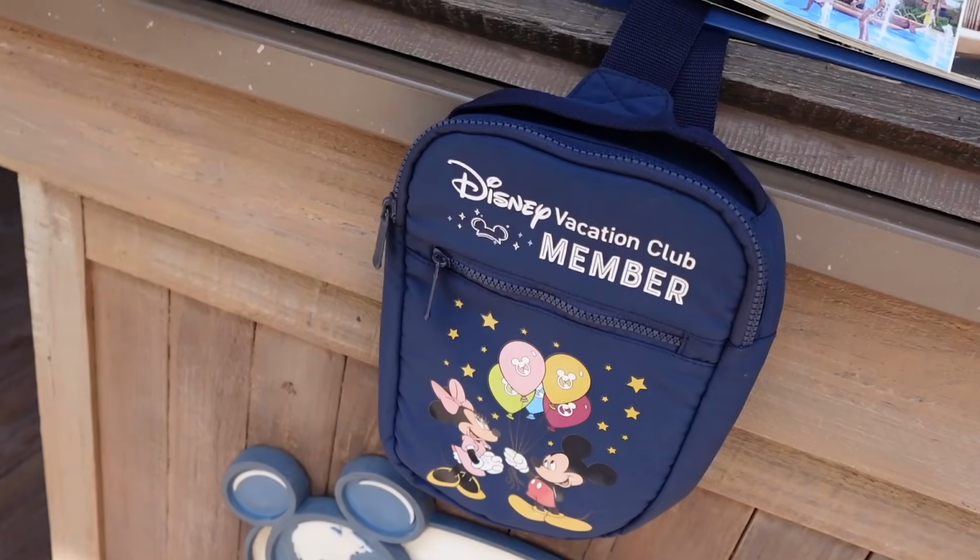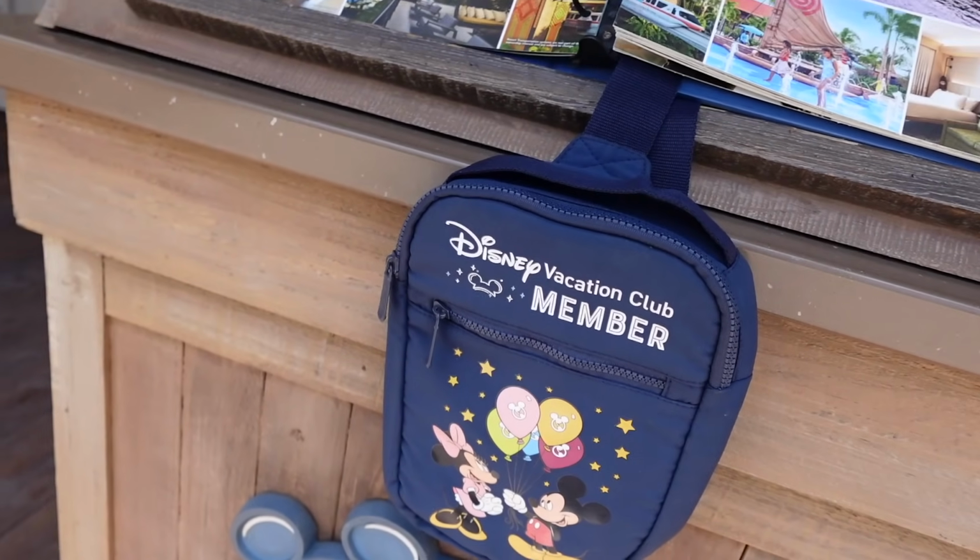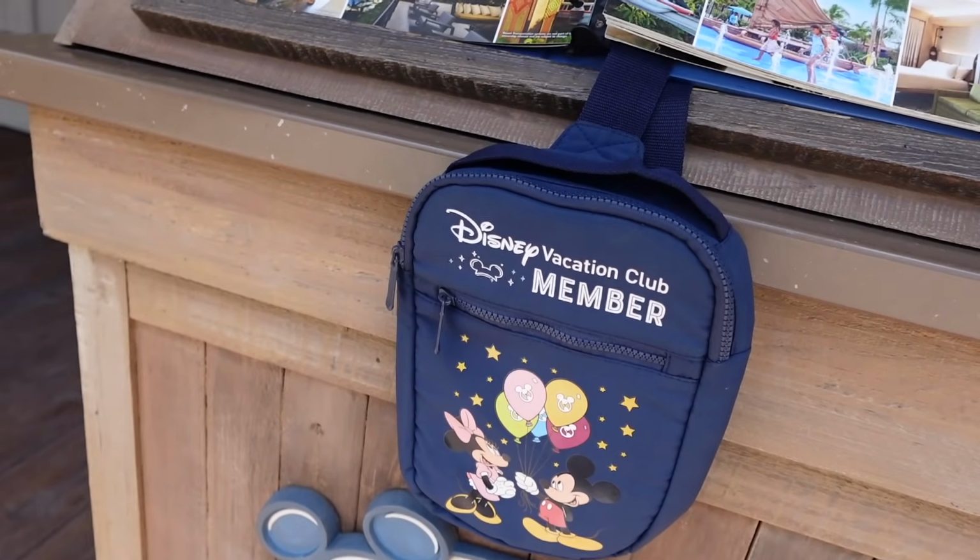I did stop at a Disney Vacation Club kiosk just across the way and ask them what that bag was about. And that is for spending time with them at one of those basically sales events, which now they have multiple times throughout the day. We did one of these a while back. We went to the Riviera. At the time they were new.